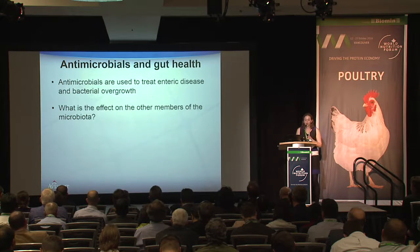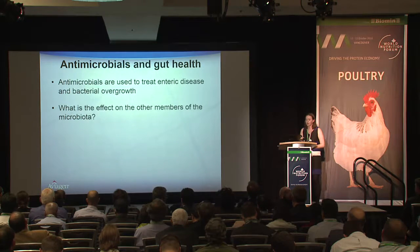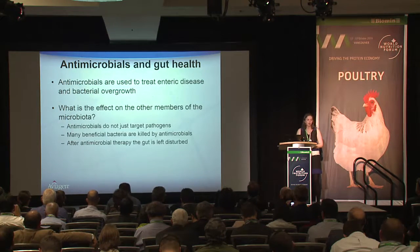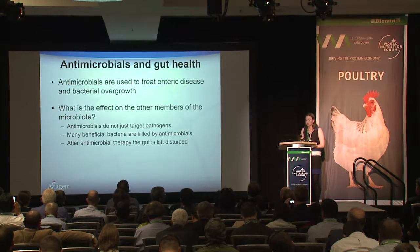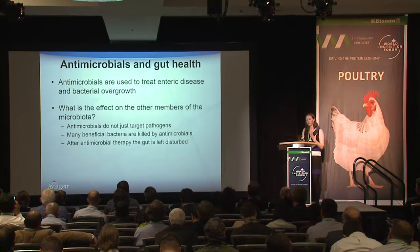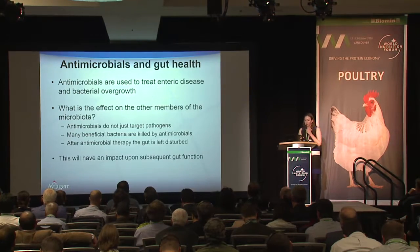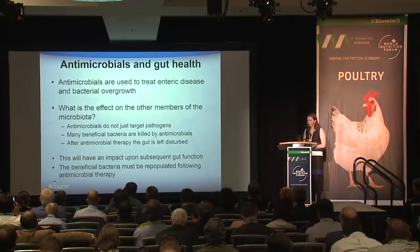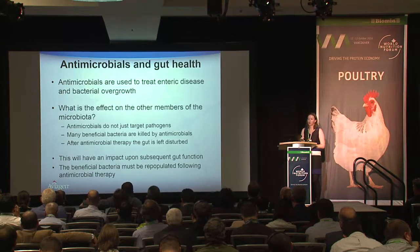Antimicrobials. Antimicrobials are used to treat enteric disease and bacterial overgrowth, but they also have an effect on the other members of the microbiota. So they don't just target pathogens, but they'll have an effect on many of the beneficial bacteria present there as well. So after antimicrobial therapy, the gut is left disturbed, and this will have an impact on subsequent gut function. The beneficial bacteria must be repopulated.